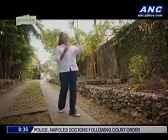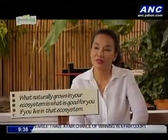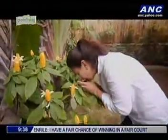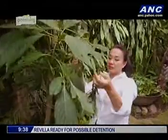You're pretty set on growing your own food, eating, you know, what the land provides and that sort of thing. What's the thought behind that? The thought behind that is that what naturally grows in your ecosystem is what is good for you if you live in that ecosystem. You wouldn't want to eat apples where we have singkamas. Singkamas is the same as apple, so whatever grows in your ecosystem is really what you should eat.